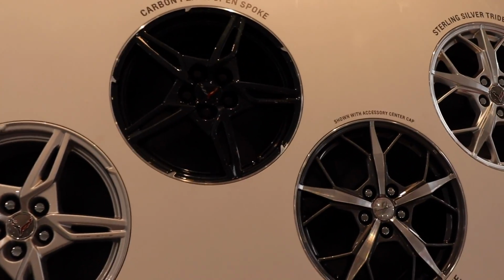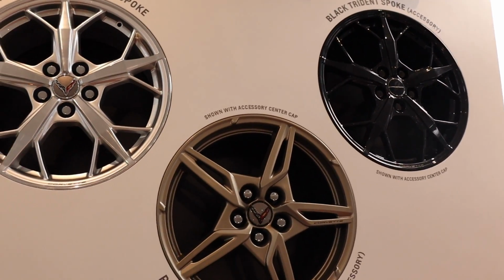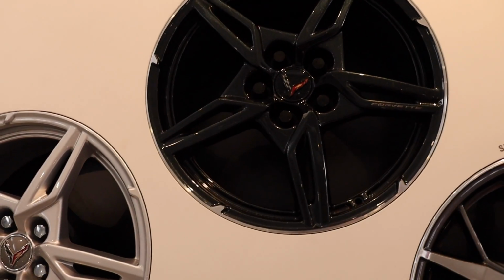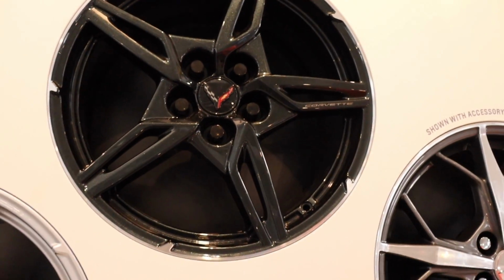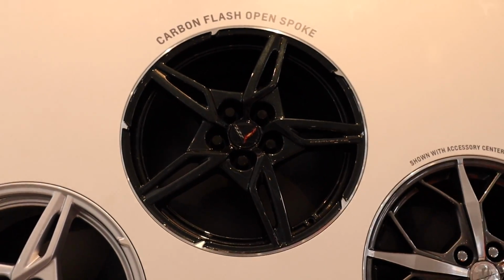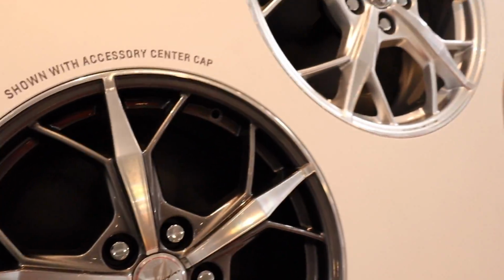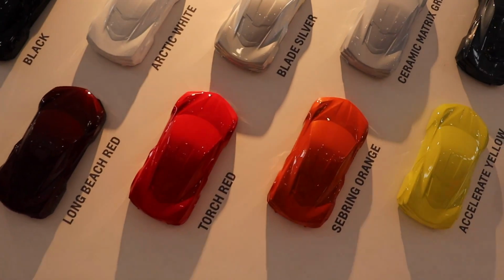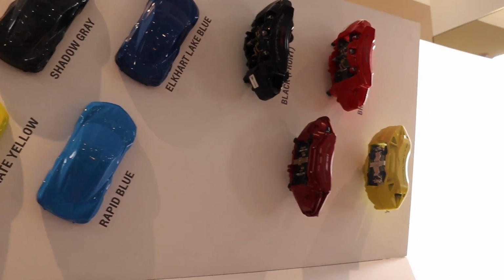All the different rim options. I like this rim option better here. I'm on the fence between that one and this one. These are all the different colors that you can get them in. A lot of colors there. These are the colors of the brake calipers here.